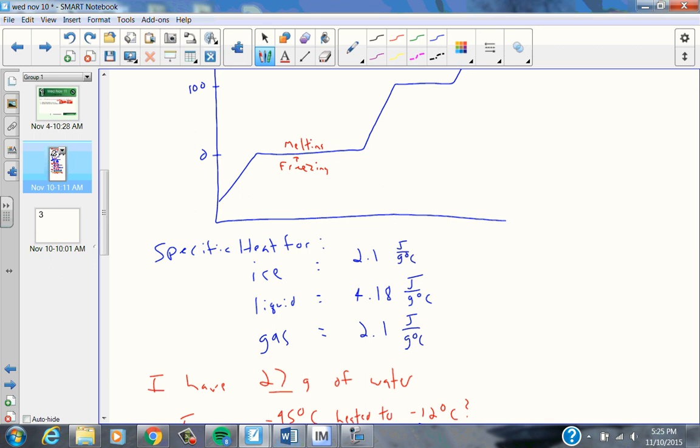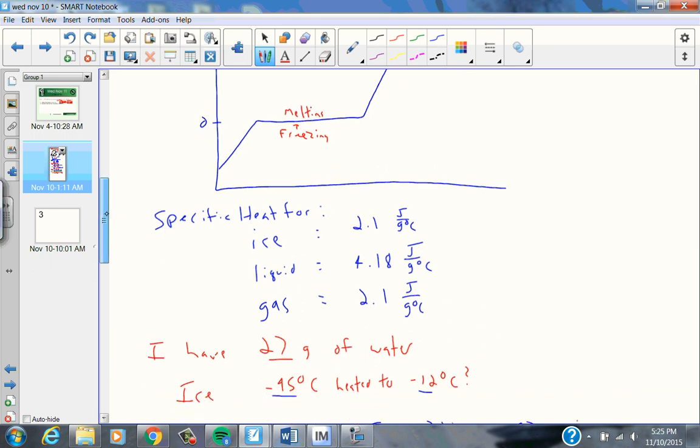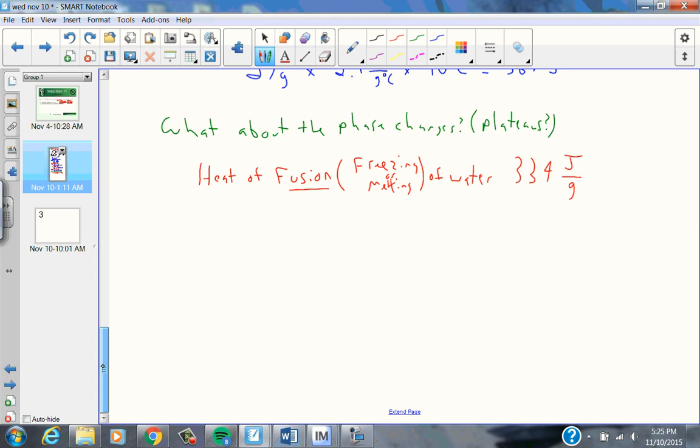If you have a gram of ice, it's going to take 334 joules to melt it. If you have 2 grams, it's going to take 668. 10 grams, 3,340, and so forth. It's just a matter of multiplying by its heat of fusion. Got to press pause again.